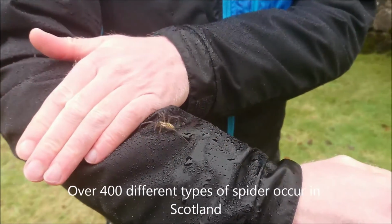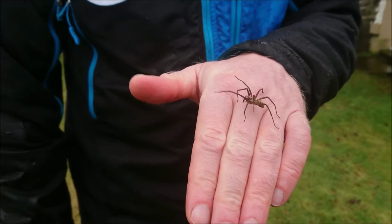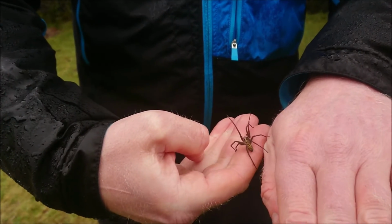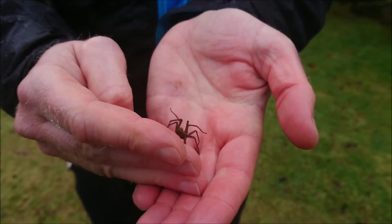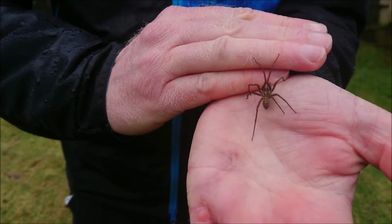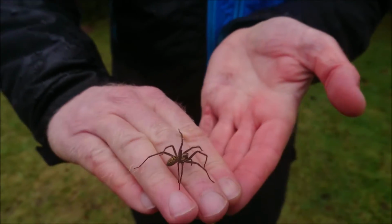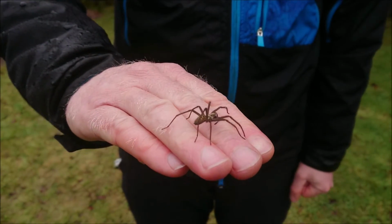So the thing about the house spiders, though, is that to human beings they're completely harmless. Theoretically they would be capable of biting us, but they are not prone to doing that. They just very gently walk about, and when you try to catch them, they usually just try to run away and hide. So I've been handling these since I was very, very young, and I've never been bitten by one. So I like to think of these as friendly giants.